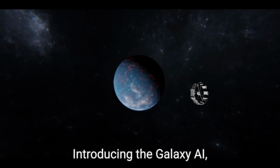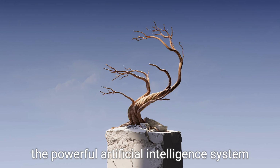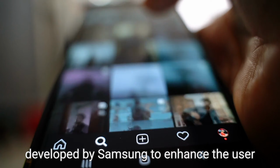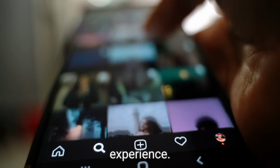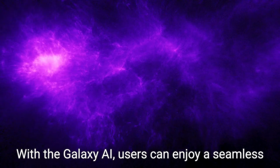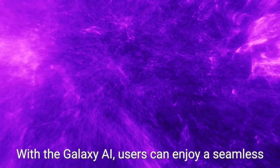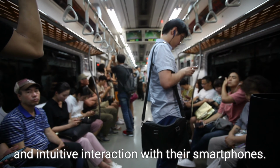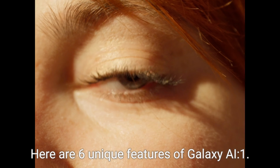Introducing the Galaxy AI, the powerful artificial intelligence system developed by Samsung to enhance the user experience. With the Galaxy AI, users can enjoy a seamless and intuitive interaction with their smartphones. Here are 6 unique features of Galaxy AI.